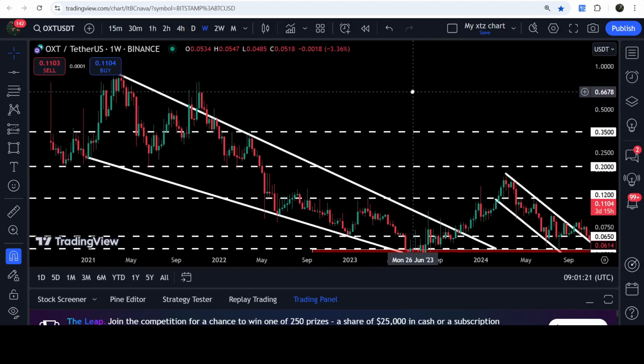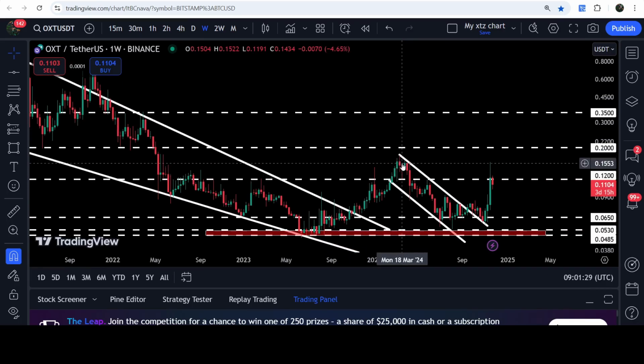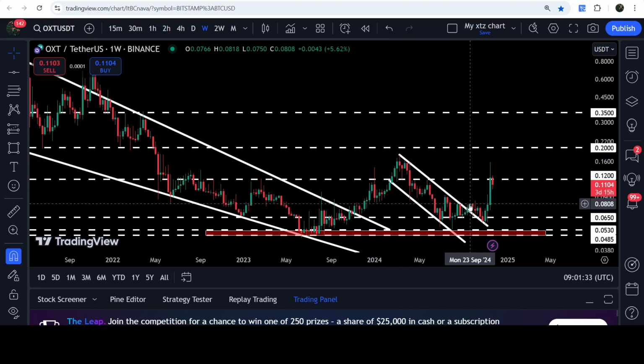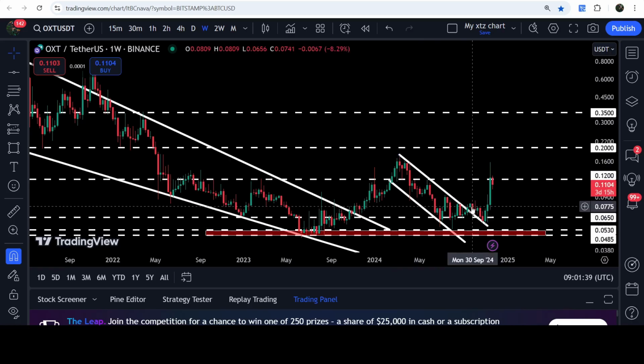Now, if we take a look at the live chart, then you can see that finally here in the month of November 2023, almost a year ago, the price broke out of this wedge. But after the breakout, it was stuck inside another down channel. And from the month of Feb 2024 up till the month of September 2024, it had been moving inside this channel. And finally, here it broke out. And after the breakout, the price retested the previous resistance of the channel as support and geared up.